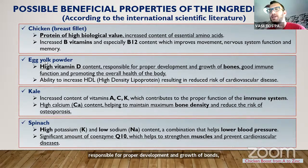It has the ability to increase high-density lipoprotein, resulting in a reduced risk of cardiovascular disease. Kale has increased content of vitamins A, C, and K, which contributes to the proper function of the immune system. It has high calcium content, helping to maintain maximum bone density and reduce the risk of osteoporosis. Spinach has high potassium and low sodium content, a combination that helps lower blood pressure. It has a significant amount of coenzyme Q10, which helps to strengthen muscles and prevent cardiovascular diseases.